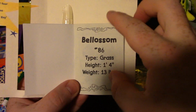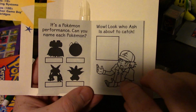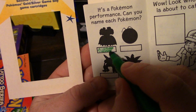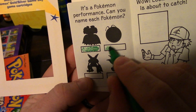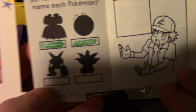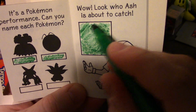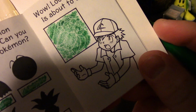Oh well, next time. Anyway, let's check out the mini book and see what mysteries we can uncover. Of course, the book is mostly themed on Blossom. Who's that Pokemon? I wonder. Let's use our reveal pen and find out. Blossom? Yeah, okay. Electrode, right, the eyebrows. Wow, look who Ash is about to catch. It's... Blossom. Yeah, his face full of surprise, just like mine right now.